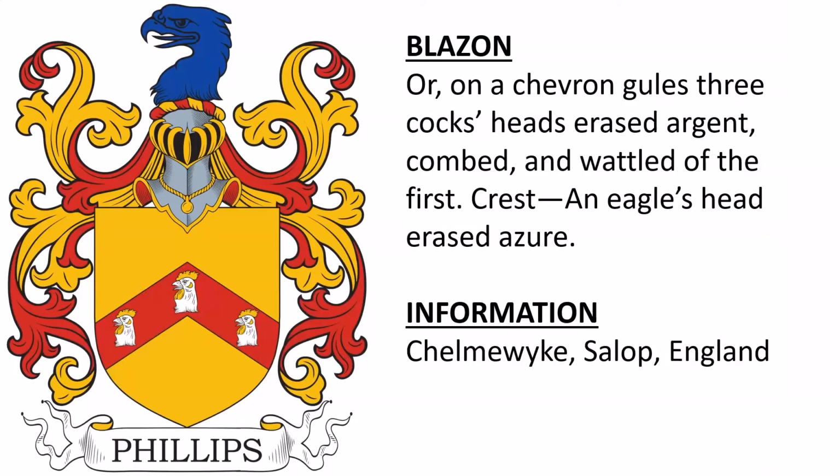And lastly, we have or on a chevron gules, three cock's heads erased, argent, combed and wattled of the first. Crest, an eagle's head erased azure. And this is associated with Chelmwick in Salop, England. And all that I know about this one is that Chelmwick was the name of an old tenement in the 14th century. If you have any details on this one, let us know in the comments.